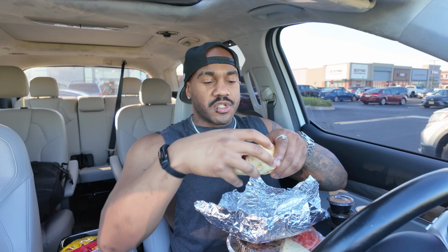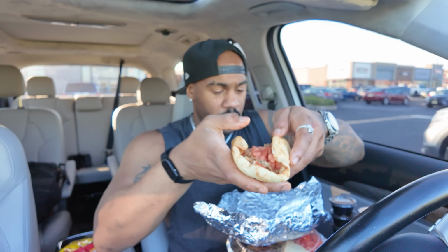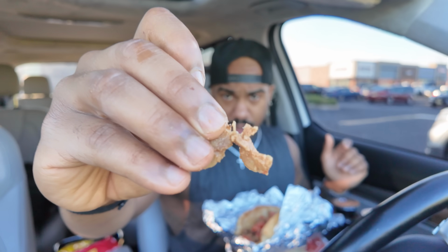And I didn't get a lot of other stuff on it. I usually put my own white sauce on it. So this is just chicken and tomatoes. You can get lettuce on there if you want to. But I just want to try this without anything to see if it's better than their other proteins. Let me just grab this one in particular. Yeah, so there's your chicken.